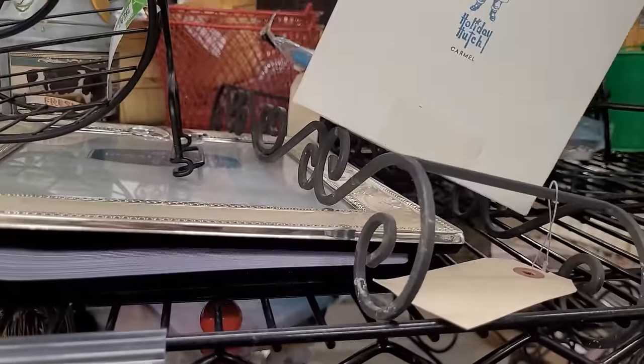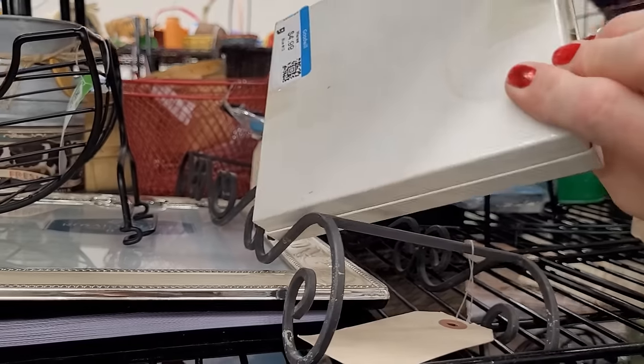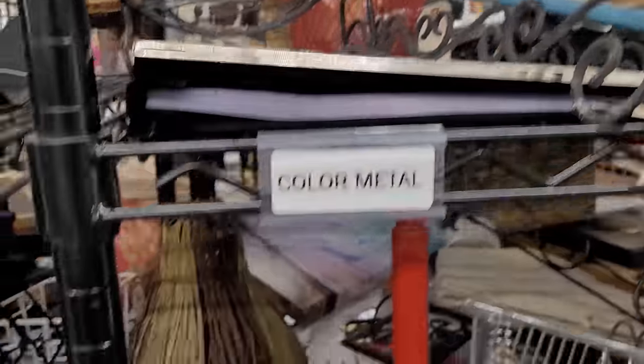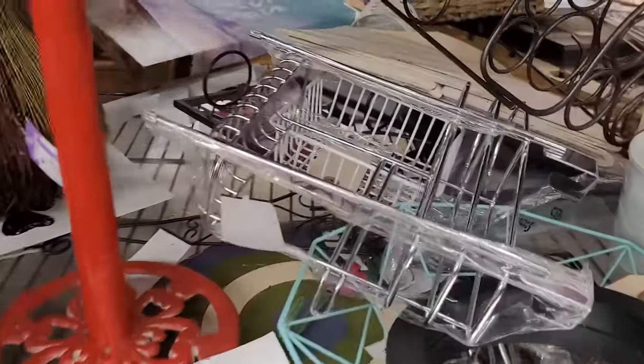What else can we find? Oh, this is interesting. Holiday Hutch Carmel rocking horse ornament. This is on sale, $2.50. Let's do it, sight unseen. We will unbox it together during my haul at the end of the video.